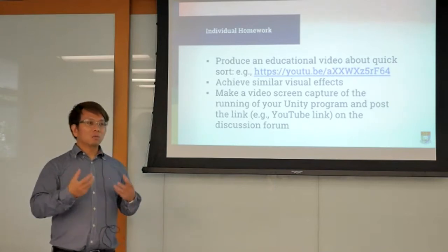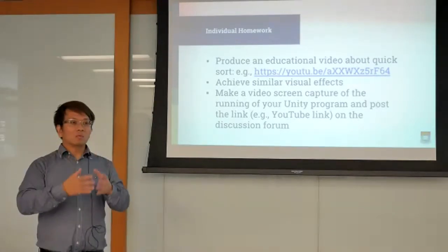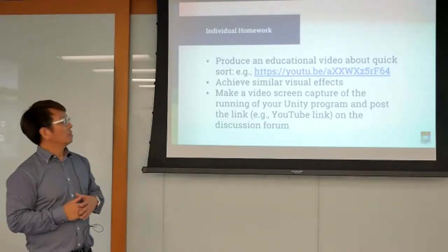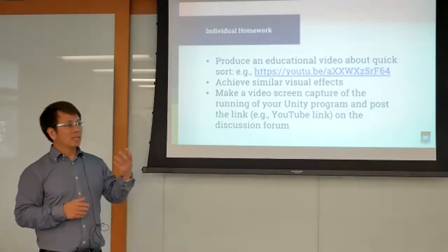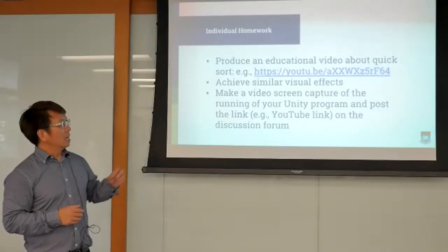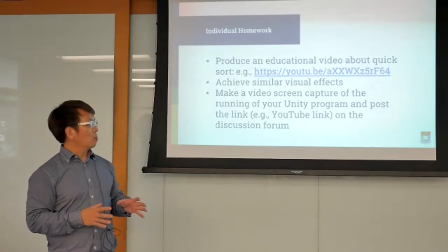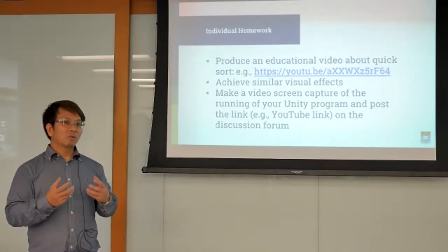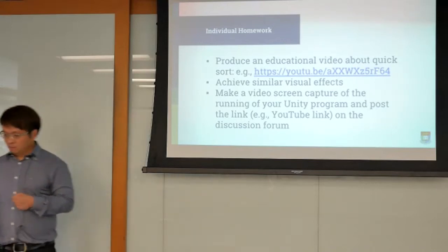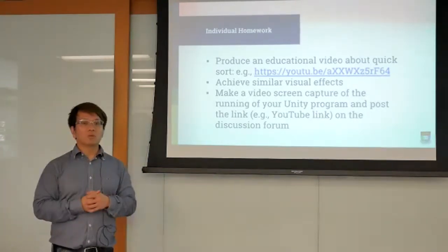How to actually arrange the different numbers or objects, and the objects will be arranged quickly in right order using this algorithm, quicksort. So you will need to come up with ideas of how to represent the objects, how to generate those visual effects, and you will need to make a video screen capture of the running of the Unity program and post that video capture link to the discussion forum for us to see and check. So through that, you will have learned the basics of the Unity tool.